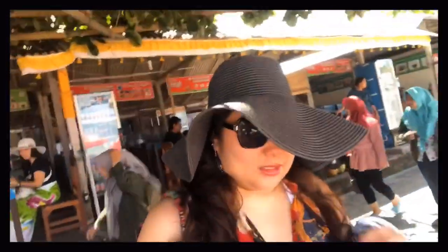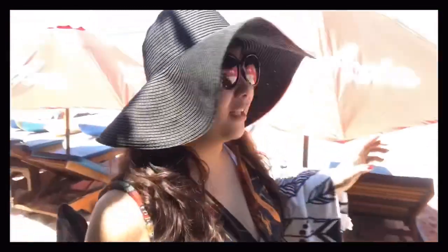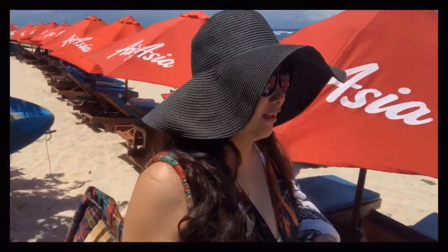Right by the beach, there are actually restaurants where you can eat and buy beer, water, and whatever you want to drink. So that's kind of convenient. If you're like me and you don't want to get dark, you can get one of these umbrellas by the beach. You see, there. So you don't have to lay out in the sun the whole time, which I prefer.